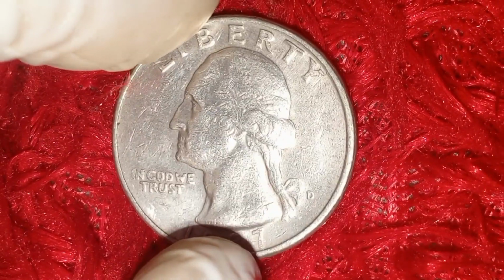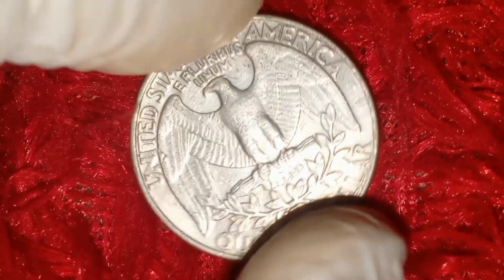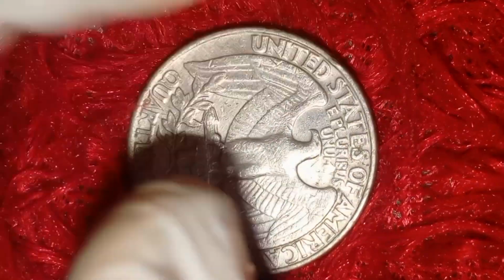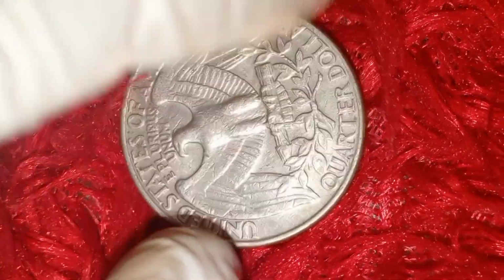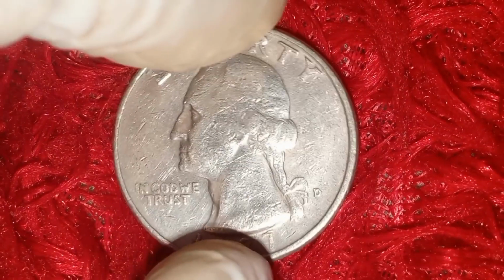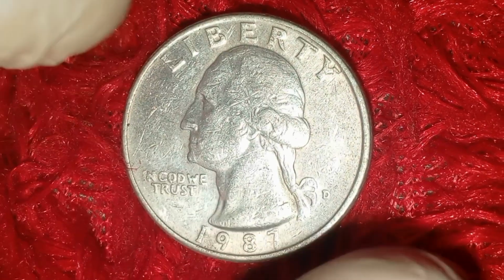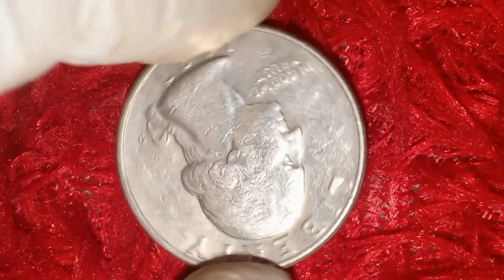The eagle is perched on a branch with its wings spread wide, which became a classic image in U.S. coinage. The Washington quarter has undergone several changes over the years, with the most significant being the change from the original design to the state quarters program in 1999. But in 1987, the design remained largely the same, sticking with the original tribute to Washington. The D mint mark on the 1987 quarter tells us that this particular coin was minted in Denver, Colorado.